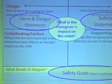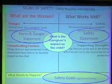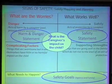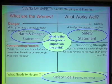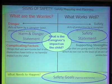And so that's the what. What has to happen? Mom needs to parent her child safely, right? Even when she's depressed, even when she's stressed out, even when she's struggling. And then the how is the safety planning process. Signs of Safety proposes that once we map and get on the same page with a good harm and danger statement and safety statement, then we can get a network of people together who are going to actually plan the what and how.